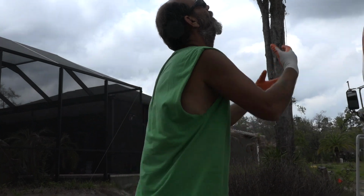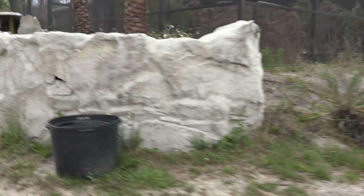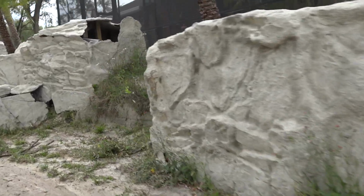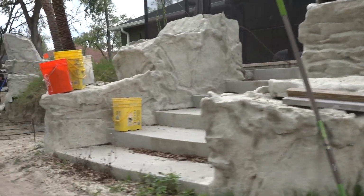All right, so while we get that in the truck, let them spin that around 70 revolutions. It'll be ready to go. Looks like we're going to be backing that truck up all the way in here, pouring straight from the chute.